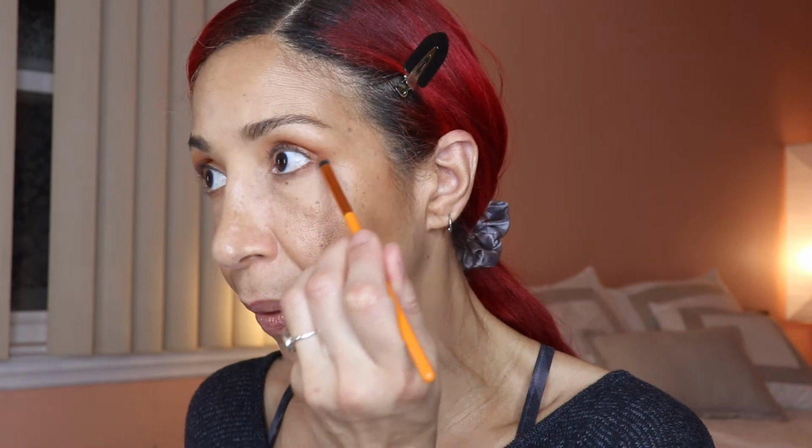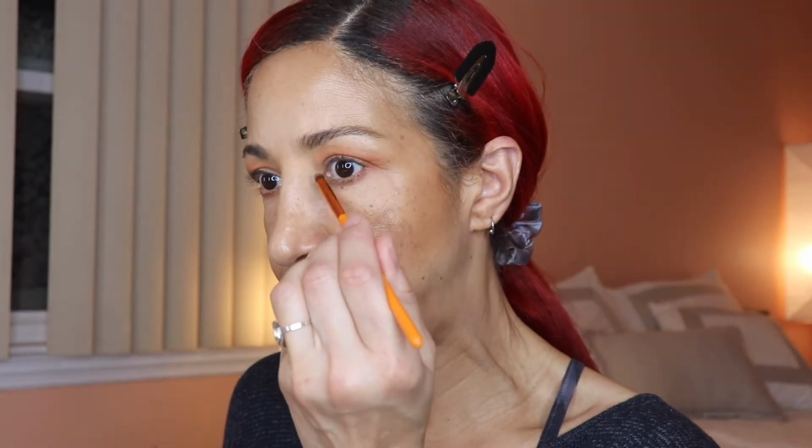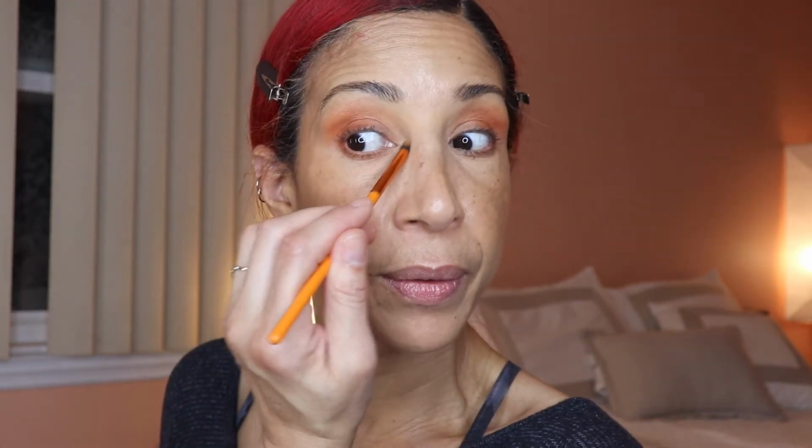And then I'm gonna take an even smaller one, like this one, super, super tiny. And I'm gonna go into that darker color and just try to keep it on the outer part. Now I'm gonna take the lightest shimmer, this one here. I'm just gonna take a little bit of that and pop it in the inner corner, just to open up the eye a little.